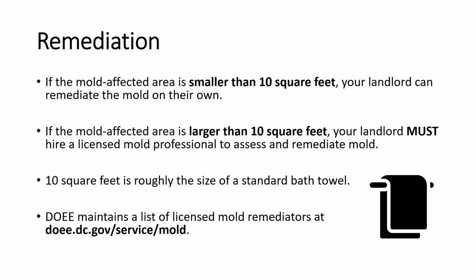Remediation. If the mold-affected area is smaller than 10 square feet, your landlord can remediate the mold on their own. If the mold-affected area is larger than 10 square feet, your landlord must hire a licensed mold professional to assess and remediate the mold. 10 square feet is roughly the size of a standard bath towel. DOEE maintains a list of licensed mold remediators at doee.dc.gov/service/mold.